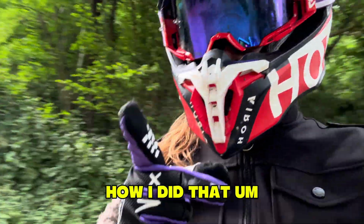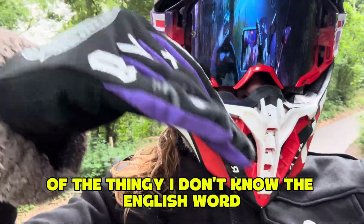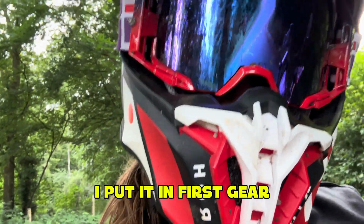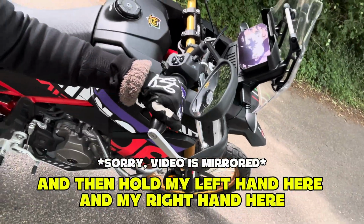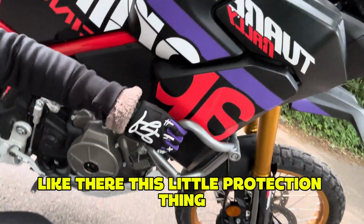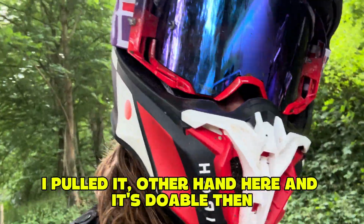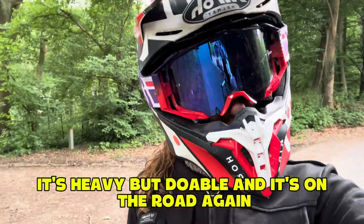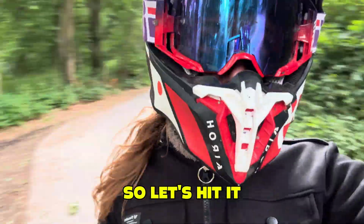How I did that, I put it in first gear so it couldn't roll off the thingy. I don't know the English word, off the hill. I put it in first gear and then hold my left hand here and my right hand here, like there. This little protection thing. I pulled it, other hand here, and it's doable then. It's heavy, but doable. It's on the road again. So let's hit it.